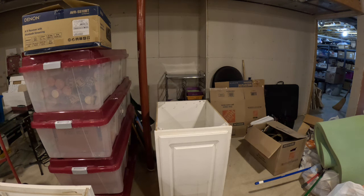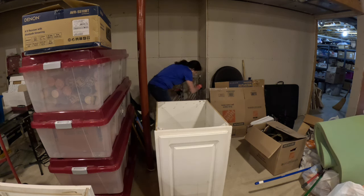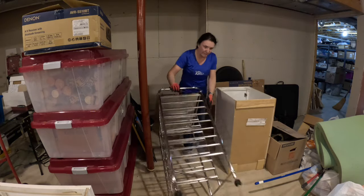I was unable to move this rack because it was so heavy and very wobbly. These boxes with red lids are extremely heavy and awkward. I'll be leaving them in their place, and they weigh well over 200 pounds or 90 kilograms. So let's get this cabinet out of the way so I can fix this stand.